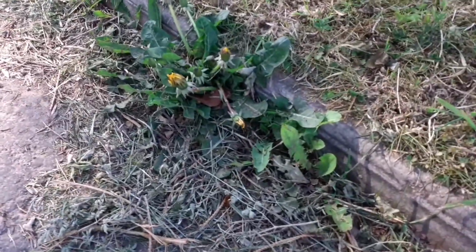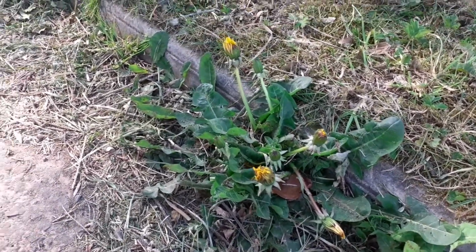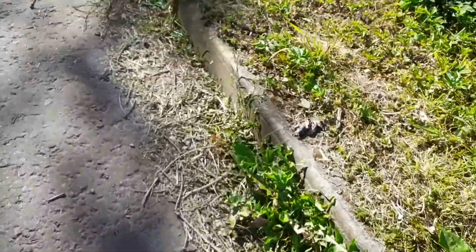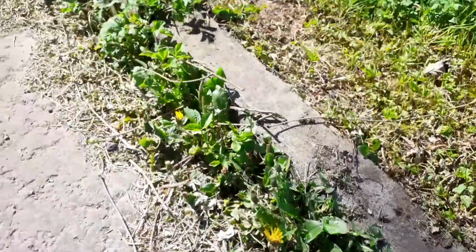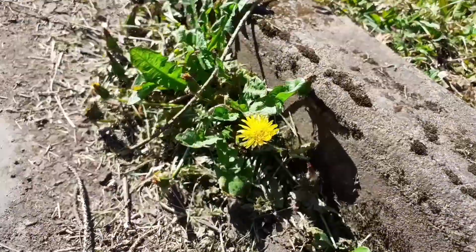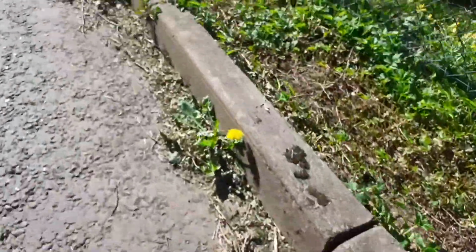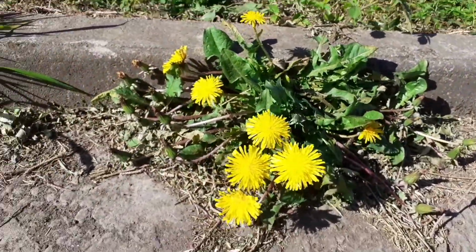Walking along the road, and here's a really good example of how dandelions open as the day goes on. So at the moment they're closed, and I just keep recording as I come along the curb. That bit was in shadow, and as we come along into the parts that are in the sun, you can see these are just starting to open. As we come further down, it's almost like the stages of opening. And then as we get here, just along the curb, look at those, fully opened and in the sun.